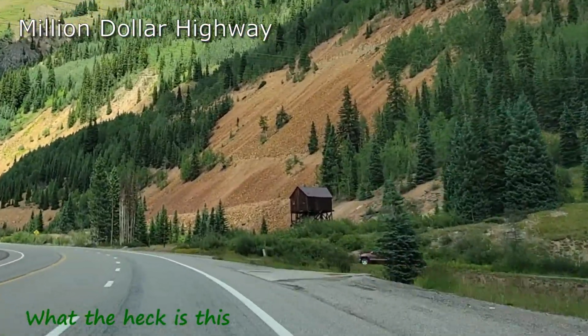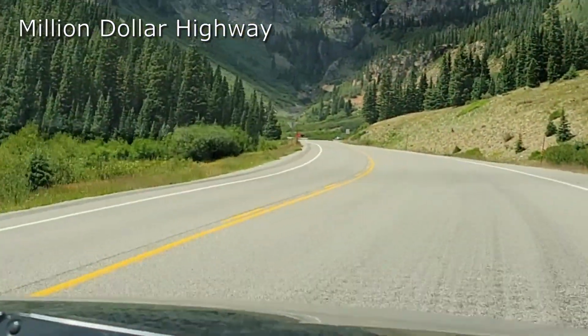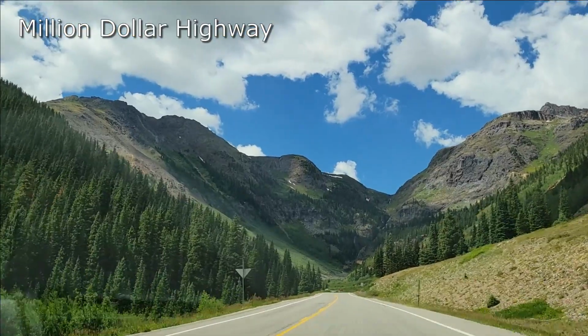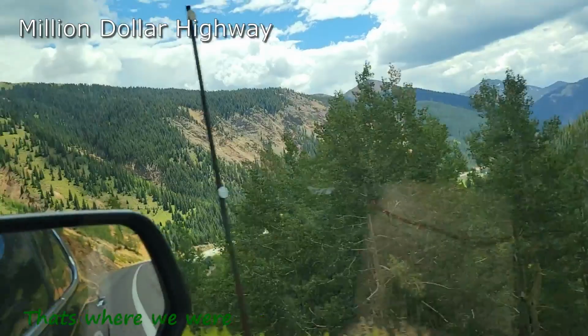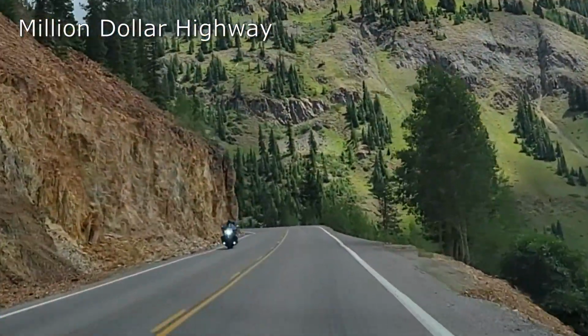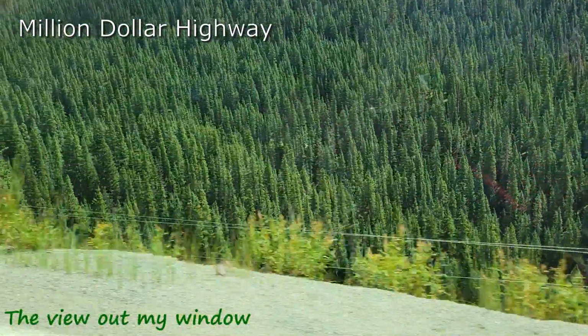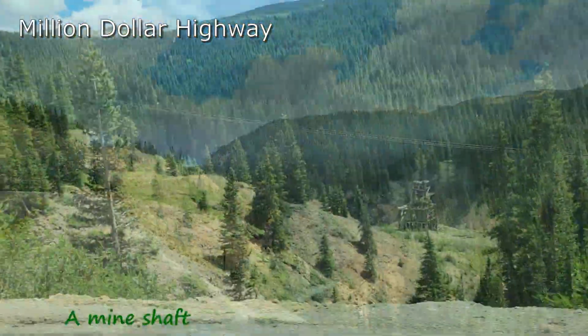What is that? An old gold mine? Where are we going to go? That's where we were. View out my window. Straight down.